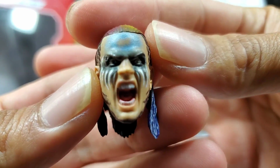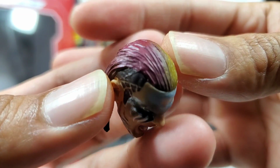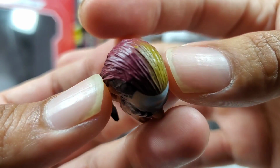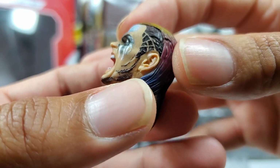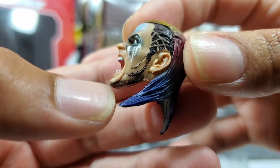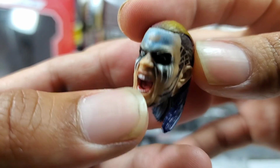We got the screaming scan. We got a lot of colors going on too, not just in the face paint, but also when it comes down to the hair. You'll get a combination of the yellow, the red, a little bit of the blue dripping down right here towards the bottom. And as far as the sideburns, they'll continue right there towards the beard and the teeth. Love it, you guys. You can see all that mouth going on in there, the tongue, tons of great expression right here with this.